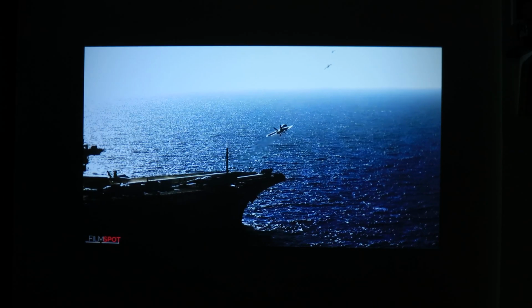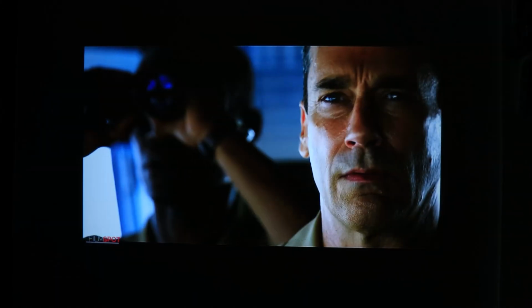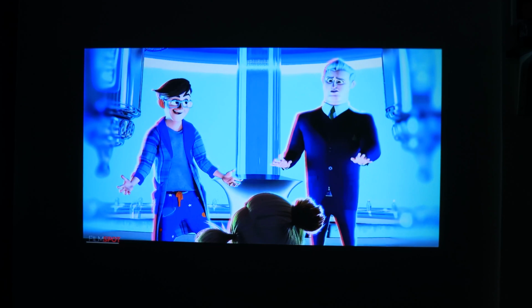So having a 1080p native resolution makes it so much better. The video quality is a lot sharper. Even the colors are a lot more vibrant. That's what I found on this projector. And coupled with that 8000 lumen brightness, that's really, really good for projectors. Not only in the night, but in the day.